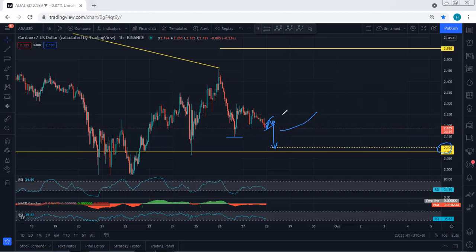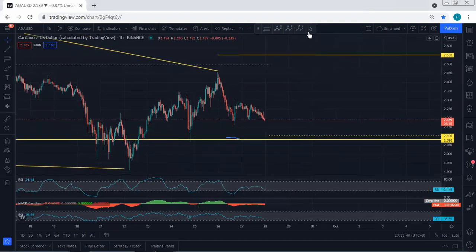But sell at this time, I'm not really interested unless we see the breakout of 2.15. Then from there, I will look for sell opportunity. At this time, we can still look for buy because we are more interested to look for this, at least to get one more up. This is what we're looking for.